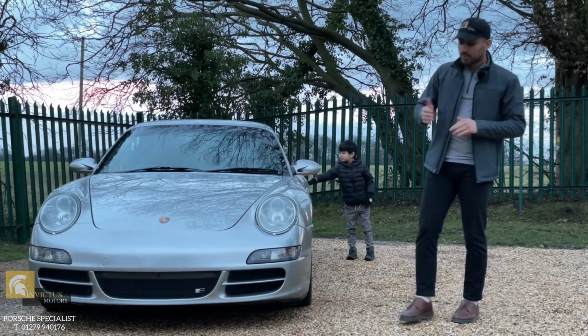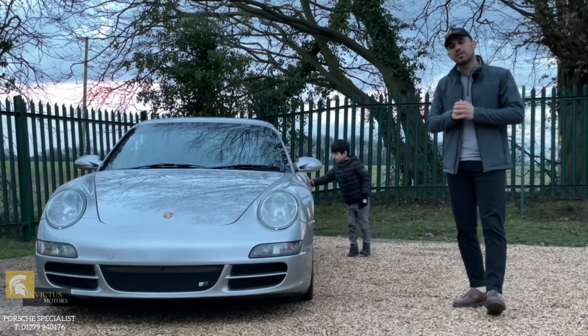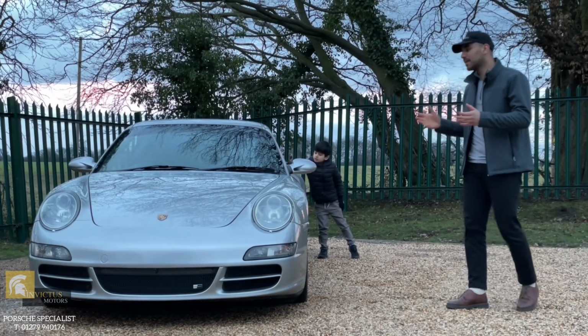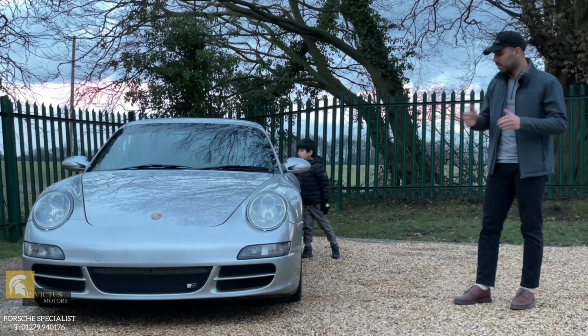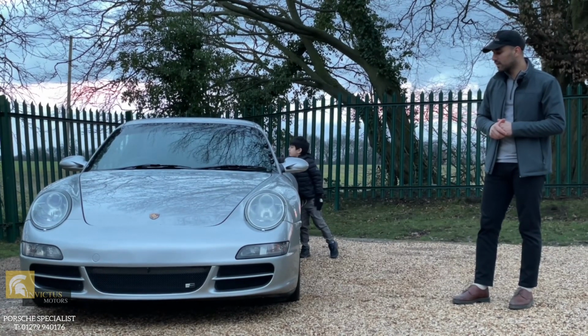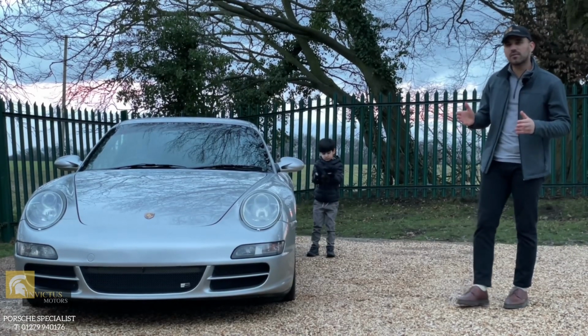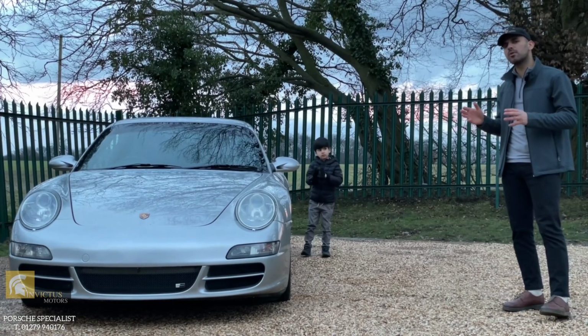Prior to our current owner, we also knew the previous owner, who was a Porsche enthusiast and had a collection of Porsches, and this being one of them. And he just wanted to sell one of the cars of his collection. He had it for approximately between 4 to 5 years, and he's done some really tasteful mods to this car.